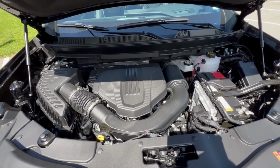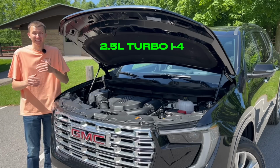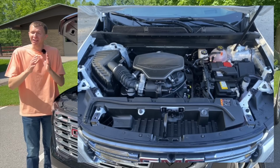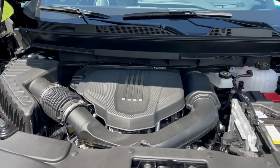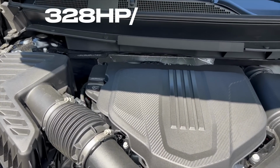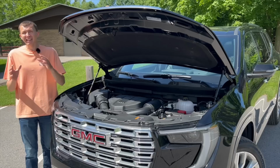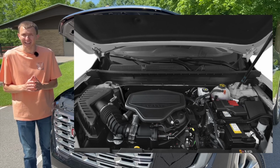And taking a look under the hood of the brand new Acadia Denali, here is that 4-cylinder that I mentioned earlier. This is the brand new 2.5 liter turbocharged 4-cylinder that whether you get the base model Elevation or you step all the way up to Denali, you can no longer option a V6. The new 2.5 liter turbocharged 4-cylinder is the only engine you can get. It puts out 328 horsepower and 326 pound-foot of torque, so that is a little bit more power than the 3.6 liter V6 was making in the last generation.